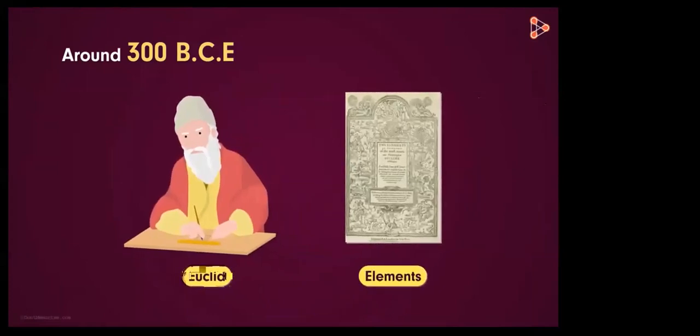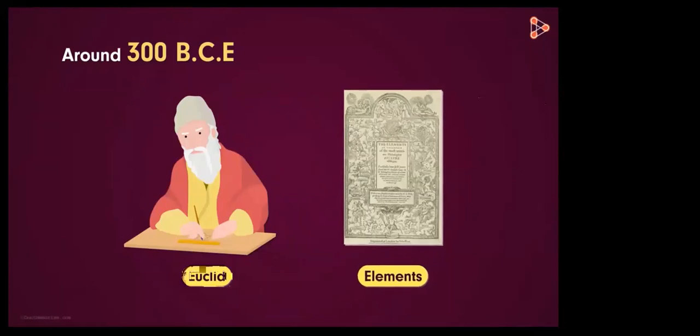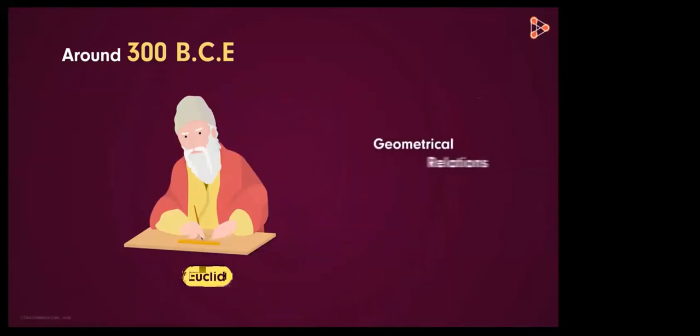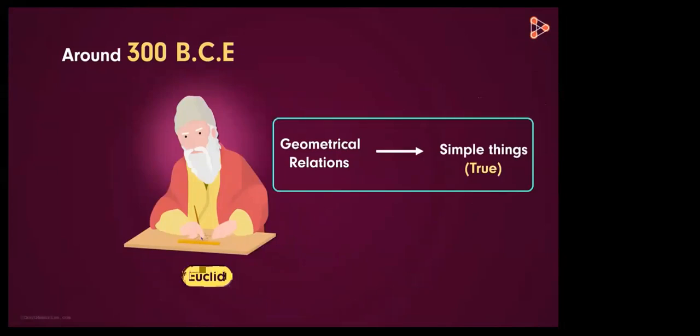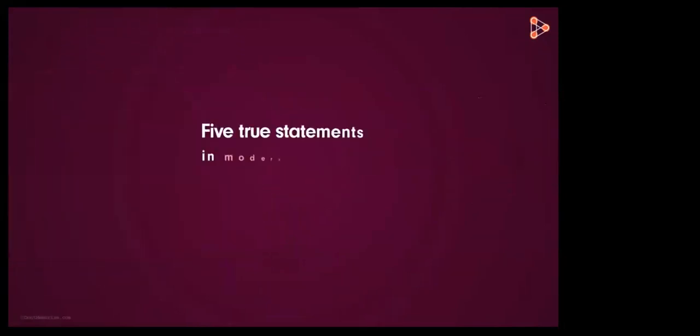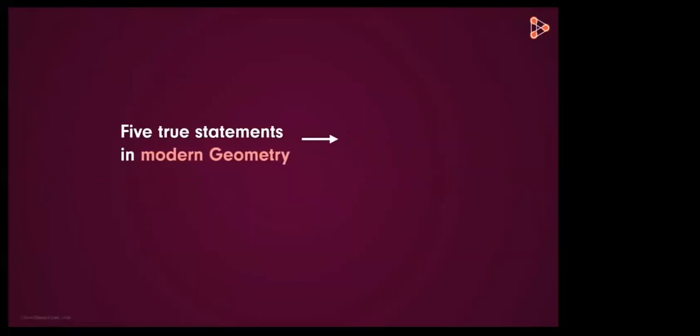One interesting thing Euclid did was that he set out to prove that the geometrical relations known at that time follow logically from some simple things we know intuitively to be true. Euclid showed that the knowledge of geometry can be proven by just assuming some things to be true. These five true statements form the base of all modern geometry. He called these true statements or facts postulates.